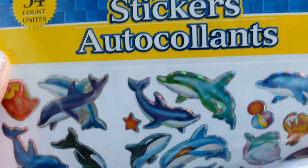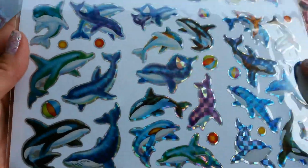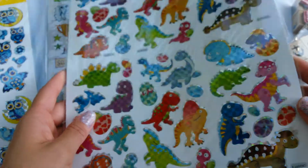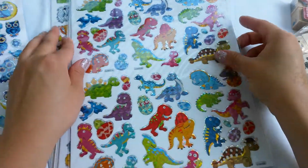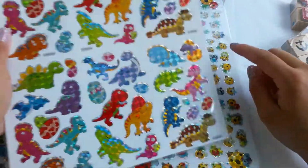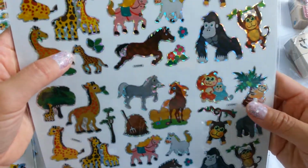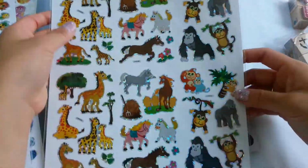This is 54 count of just dolphins, whales, and killer whales. This one is owls. This one is dinosaurs. It's so cute. I don't know if it will show up correctly because of the type of holographic stickers. So these are so cute though. Ladybugs, red, blue, and yellow. Just animals, giraffes, monkeys. This is so cute. Ponies. Horses on top.